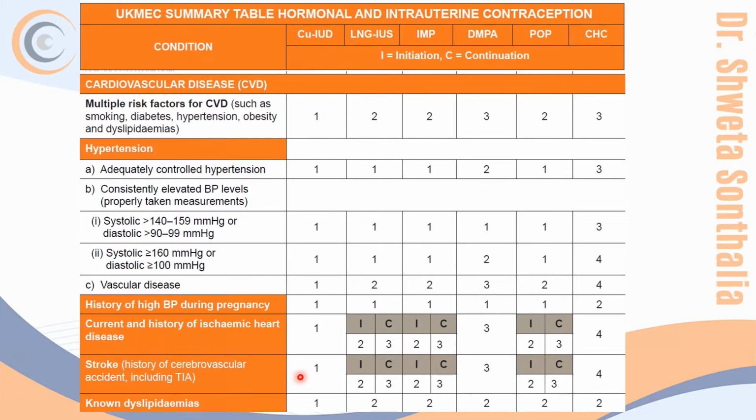So we always know that if there is a systemic problem, copper is a good idea. Any systemic problem like heart disease and all, you prefer copper, but we discussed the exception. Now, out of combined and progesterone, which is safe? Progesterone is safer than combined in heart disease. We know that the combined is the worst thing in cardiac patients. If you see, almost everything is category 3 or 4, except history of hypertension in pregnancy, which will disappear, and known dyslipidemia, which is not a big risk.